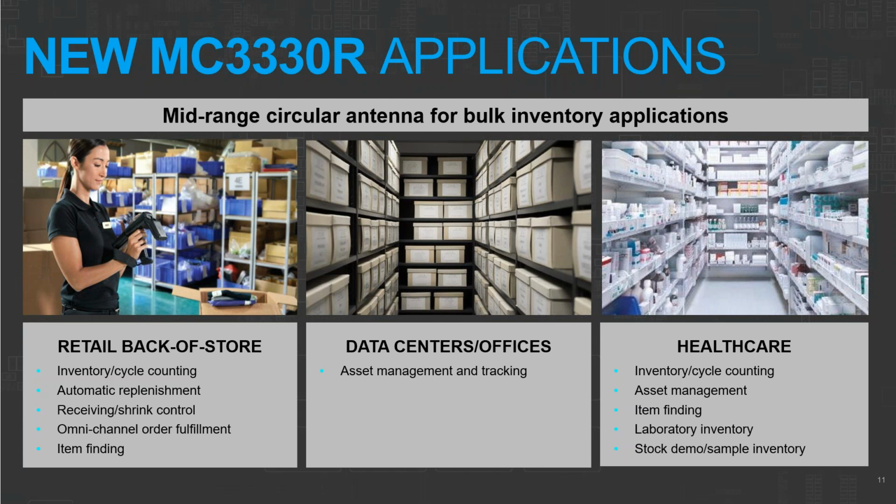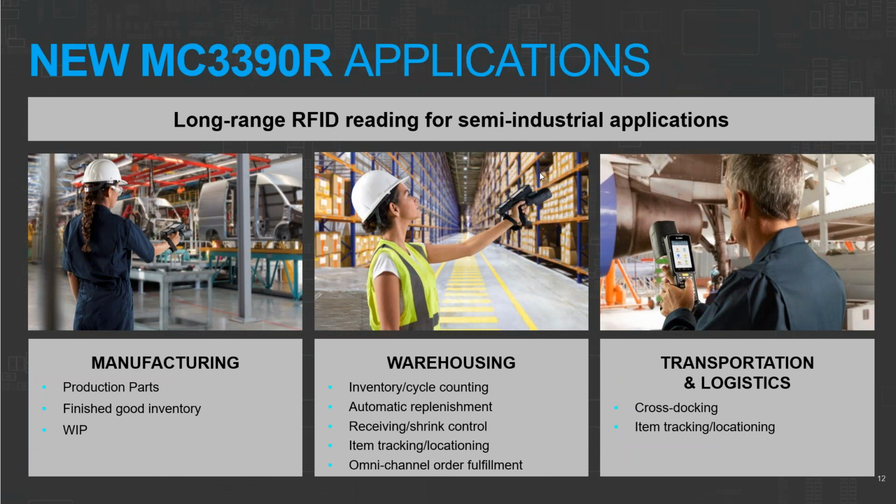I alluded to the linear polarized antenna, or the Yagi antenna. Here again, these are some images to bring it to life, right? If you're outdoors servicing airplanes, looking for a specific asset that you've tagged, or if you're in a massive warehouse like the one over here, you do need that additional read range.